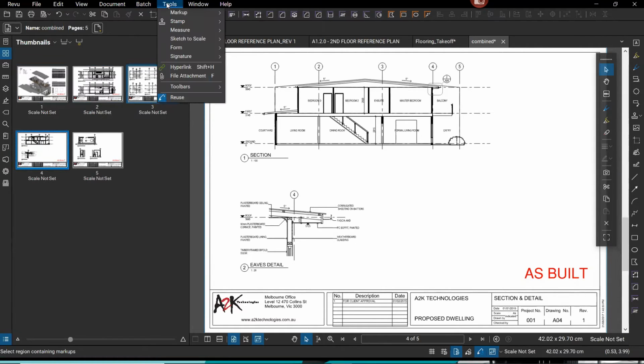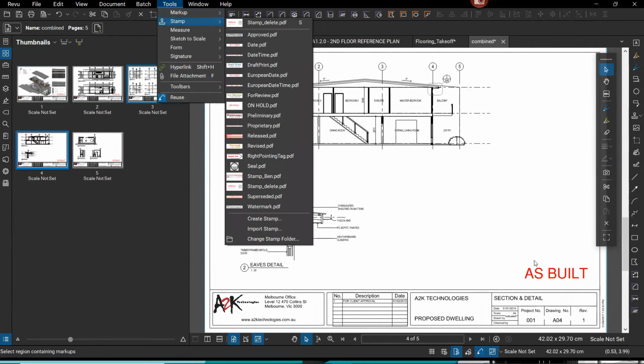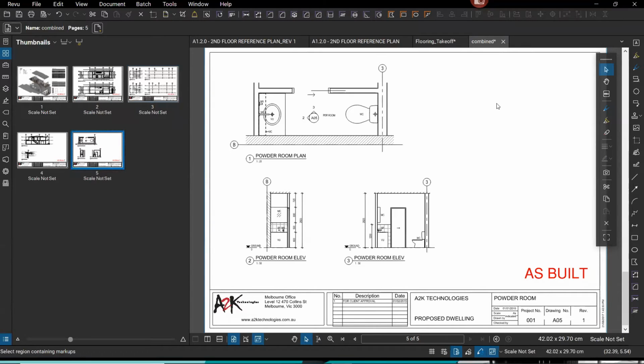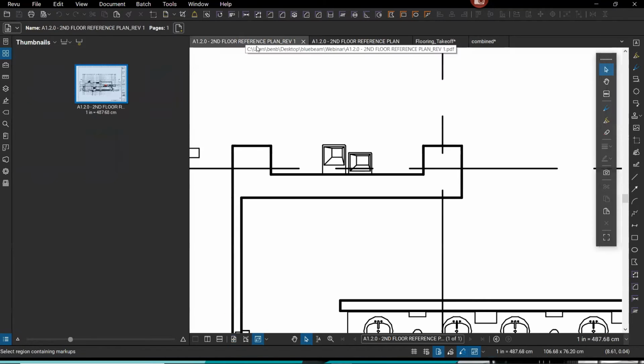So you do have your stamps in here. But if you did want to, even if you had just a standard sort of markup, any sort of markup you can do with that and apply it to all pages. You can also paste in place as well. So that's a really good tool to use if you want to do something on the same spot.